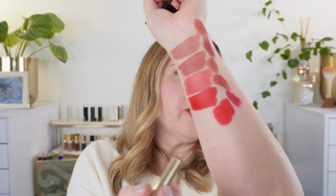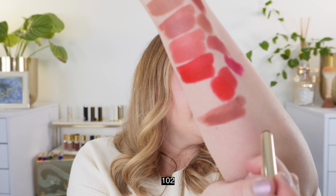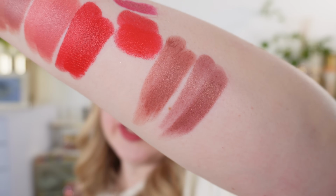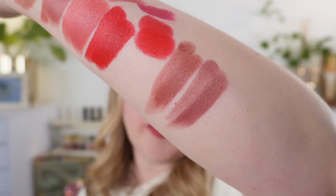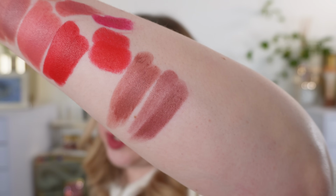So this was the first shade that they actually sent to me in PR, so we'll put this one right here. This is 101. And you know what, we might as well start with 102, which was also limited edition. So this one here is 102. And you can see that both of these two have shimmer. None of the ones in the permanent line have shimmer, but these two do. You can see 101 and 102 are pretty similar in color. They both have kind of a brown base, but this one's going to have a little bit more warmth to it, whereas 102 has a little bit more of a mauvey rose hue to it.